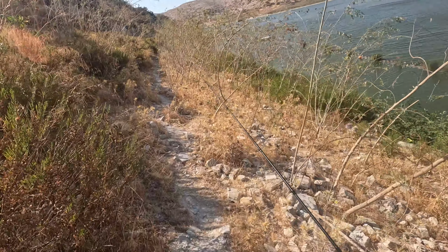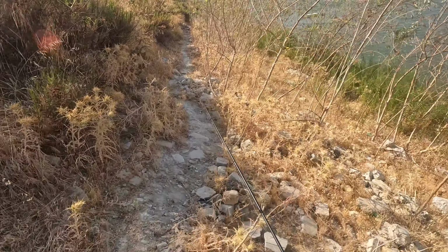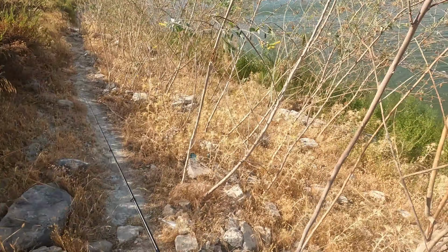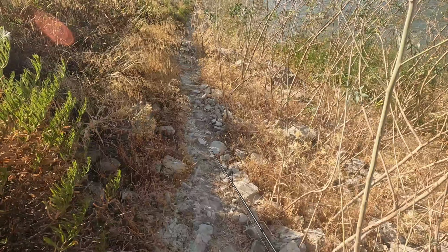As a side note, there is going to be a lot of POV action in this part of the video, because if I do see a fish, I'm not going to have the chance to put up the main camera before it disappears, so I'm not going to chance it.